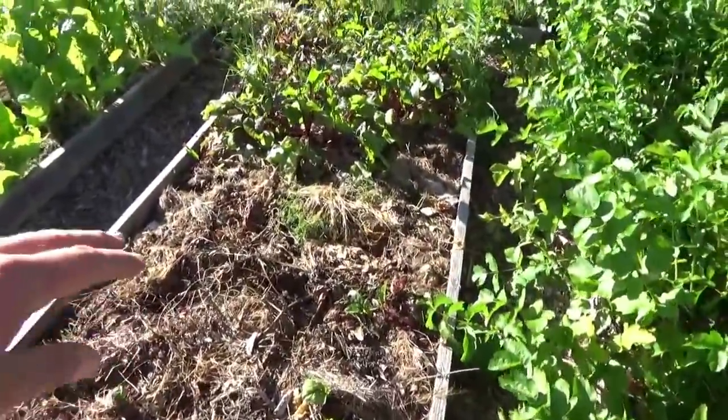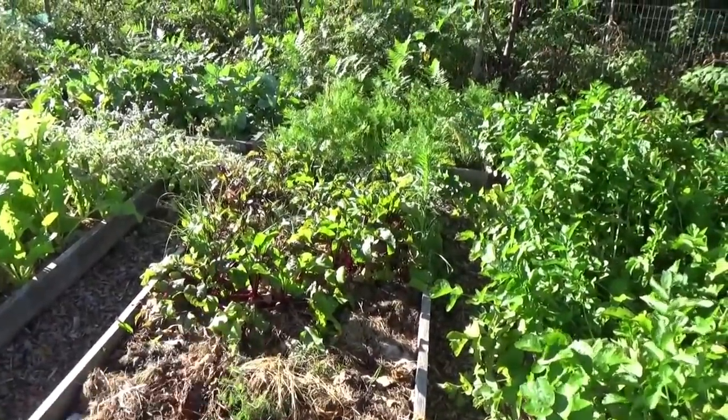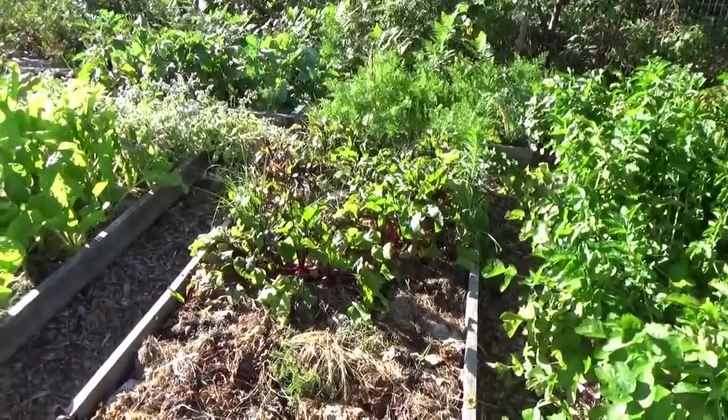I've harvested over half my beets. Still got some left over there. The greens have been good. The beets have been good. I've pickled lots of them and I'm going to pick some more today and pickle some more.